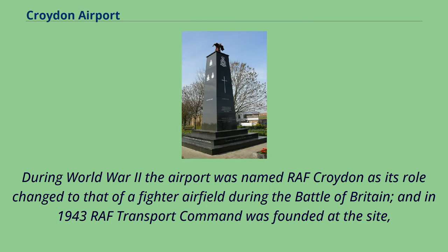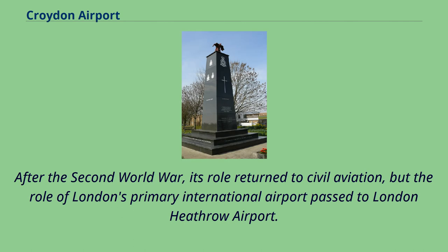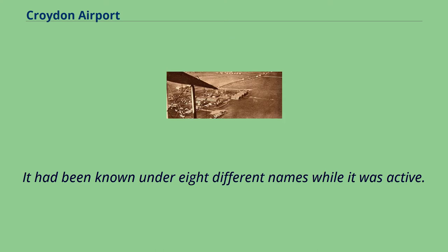During World War II, the airport was named RAF Croydon as its role changed to that of a fighter airfield during the Battle of Britain, and in 1943 RAF Transport Command was founded at the site, which used the airport to transport thousands of troops into and out of Europe. After the Second World War, its role returned to civil aviation, but the role of London's primary international airport passed to London Heathrow Airport. Croydon Airport closed in 1959. It had been known under 8 different names while it was active.